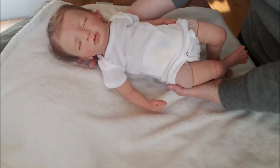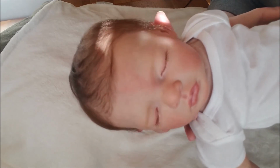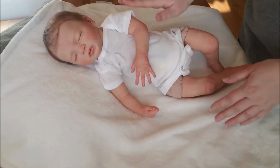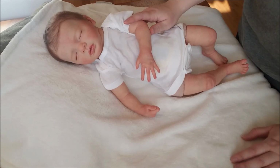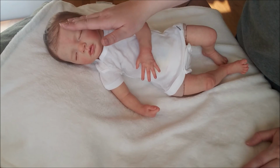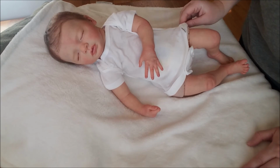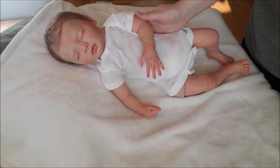And let me just kind of show you what she looks like up close. She's got a beautiful face, rooted lashes. She can take a magnetic pacifier, and she will come home with a full girl's layette. So that's usually about 3 to 4 complete outfits, accessories, a magnetic pacifier, a modified bottle, a receiving blanket, and a few other goodies, as well as her certificate of authenticity and a note from the artist, which is me.